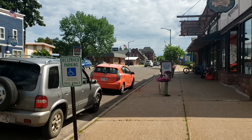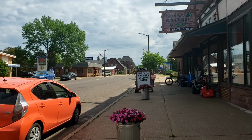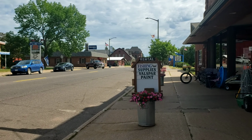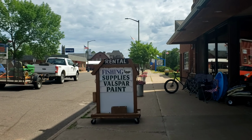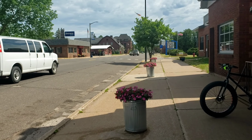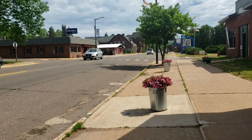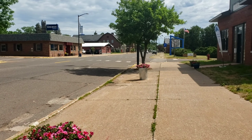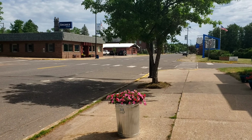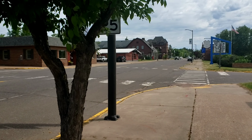Anyway, this is Washburn. I don't remember what the sign said on there. It was 18 something, I think, wasn't it? Various little shops and historical looking buildings. This is right on 13. So you can just drive right through here and check everything out, or pull over and park and get out and walk around.